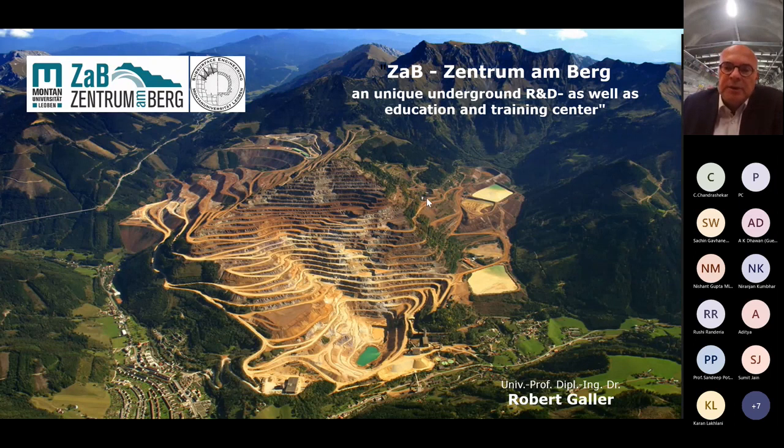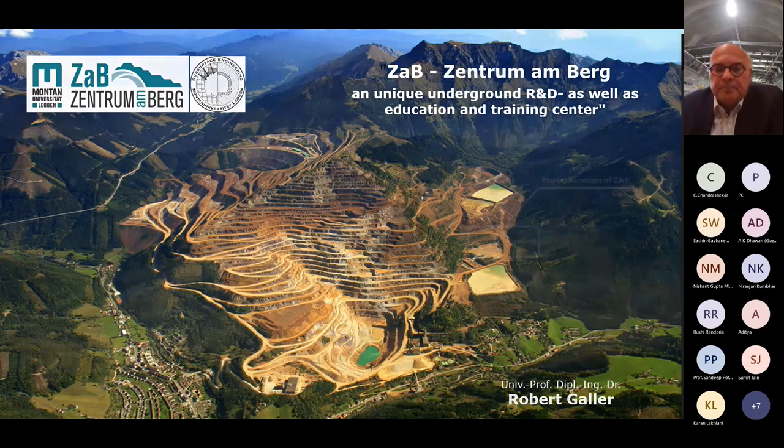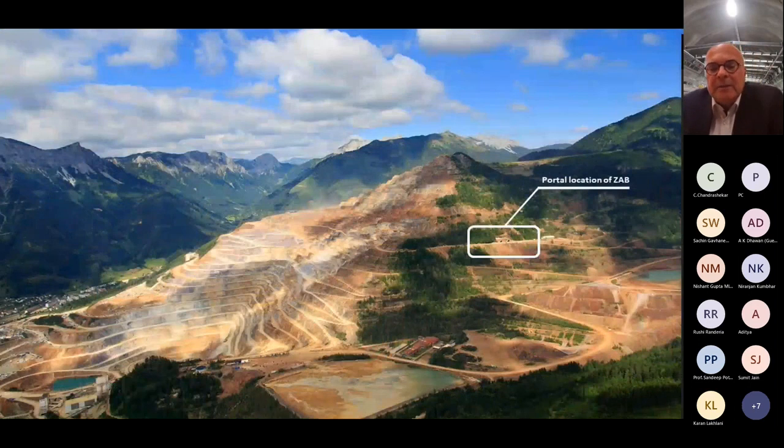In the area where we are, where you see this white spot here, we have an iron ore content which is too little, so mining for iron ore is not done, but it's ideal for us because there were so many underground galleries already existing when we started that it was a perfect center for us to start a one-to-one scale research in that area. Now, the sea level where we are is 1,100 meters. You see the portal areas of the railway tunnels here.